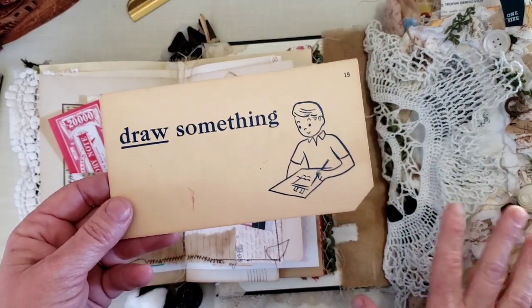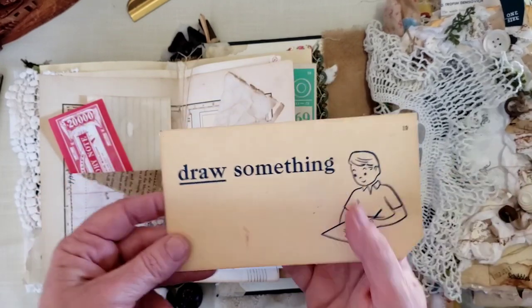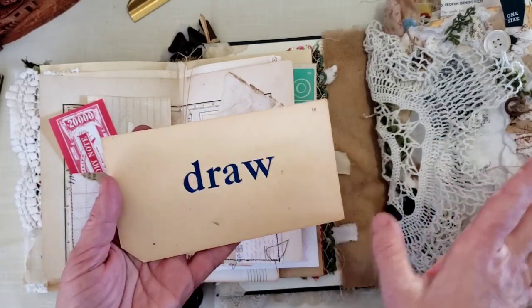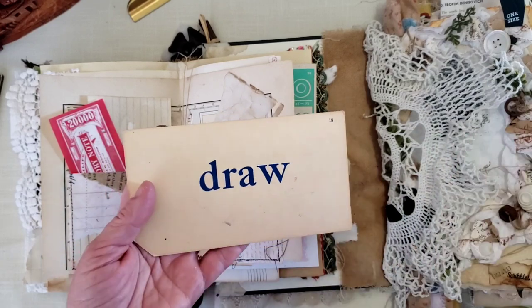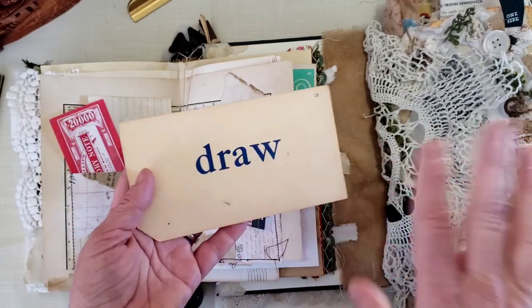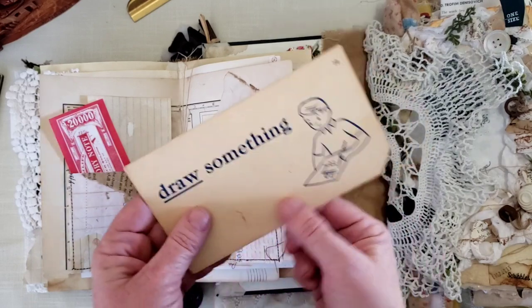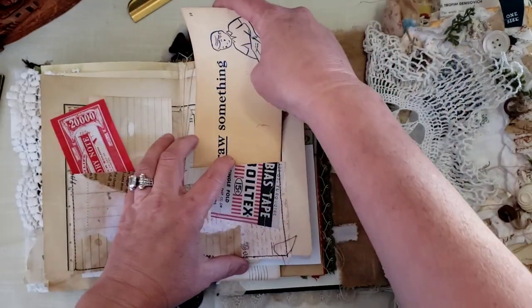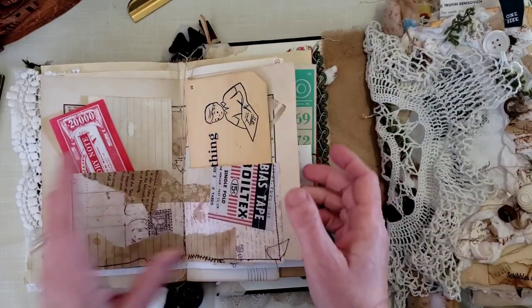And I did some sketching in the art section of this book. So I just thought this was so appropriate. I did also do a little bit of painting, but it's just kind of an eclectic kind of painting. But I did do a lot of drawing in this. So I put this card in here because I thought it was so appropriate. It says draw something. So there we go.